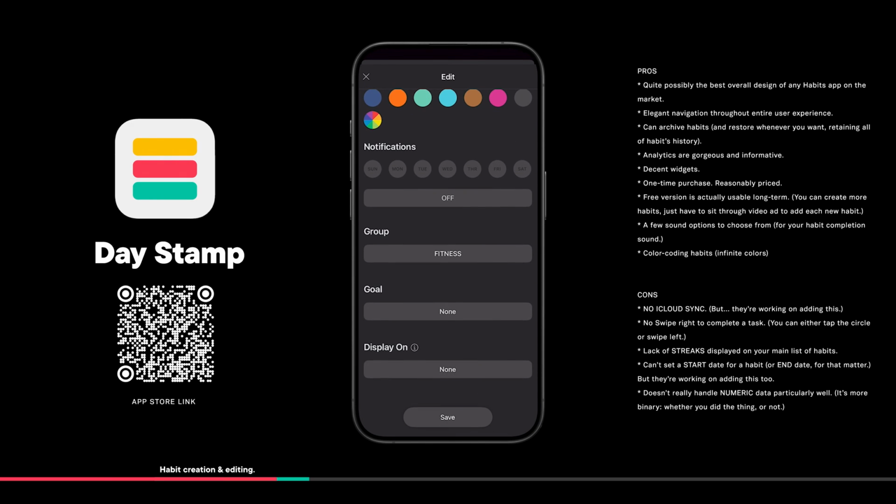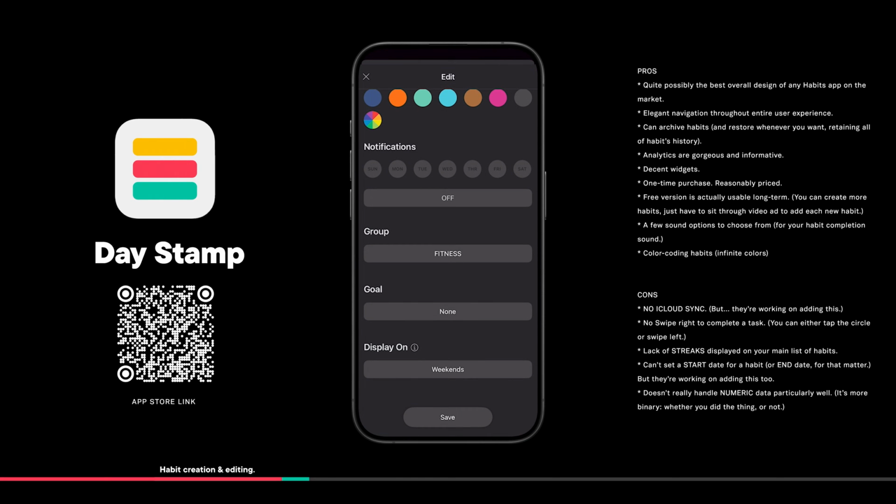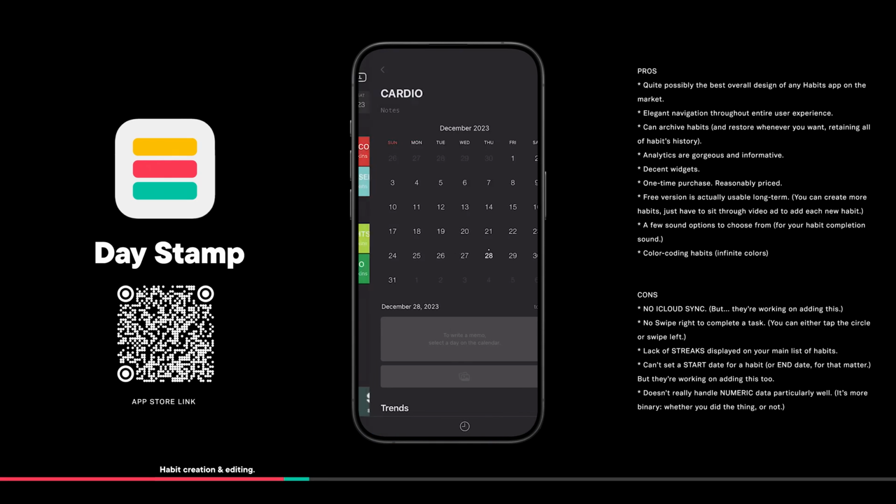So you scroll down. Now, see how it says none here under display on at the bottom? You tap that, and let's say we only want to display this habit on the weekends. So like Saturday and Sunday. So let's say we're not interested in doing cardio during the week at all. We only want to go running on the weekends, let's say. So you click save. Notice here it actually was smart enough to say, okay, Saturday and Sunday, the weekends, right? So now it's just going to display on the weekends. So you click save, go back here.